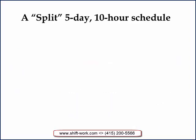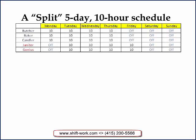Now let's take a look at a split 5-day 10-hour schedule. A split 5-day 10-hour schedule means that some of the people will work Monday through Thursday and some of the people will work Tuesday through Friday. So here we have a schedule.